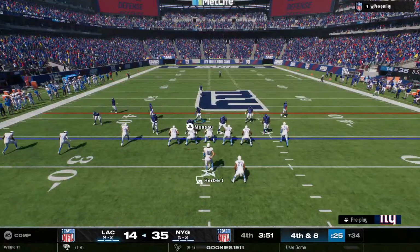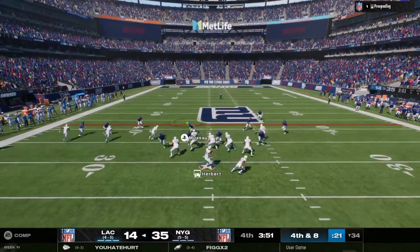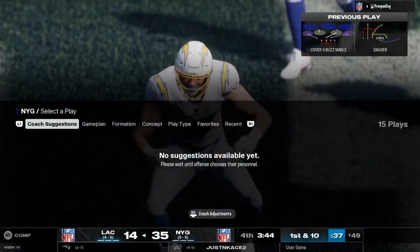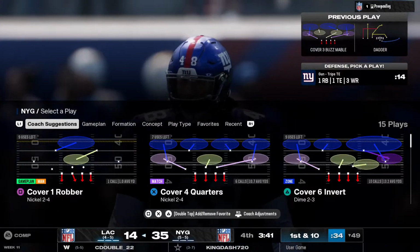The offense staying out there for this fourth down. They'll go for it. It's Herbert. Looking middle, and he'll get it complete to McConkey. They convert with a gain of 15.